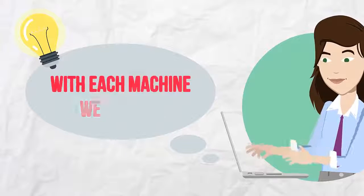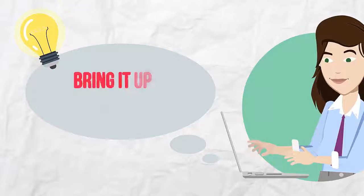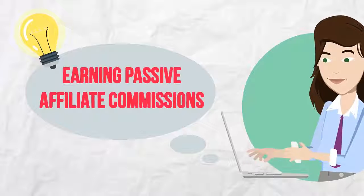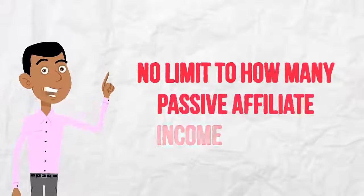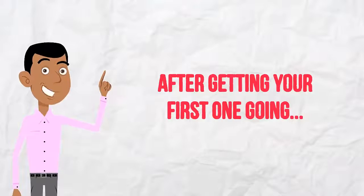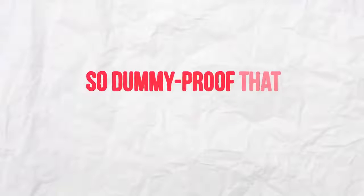With each machine we set up, we start with a simple $10. Then, we take simple steps to scale that machine to bring it up to $50 to $100 a day. Once we are done, we are earning passive affiliate commissions. The other thing we do is we scale. The beauty of this method is that there is no limit to how many passive affiliate income machines you can set up. After getting your first one going, which should be pretty easy, simply rinse and repeat to set up another one with a simple $10 to start. These strategies are completely legal and ethical and so dummy-proof that anyone can do it.